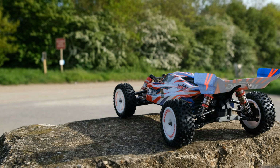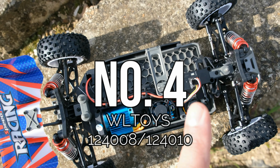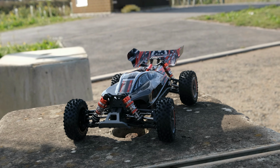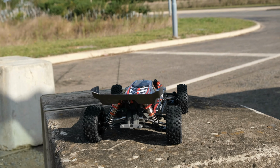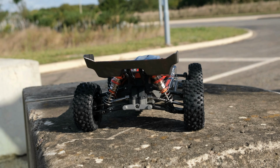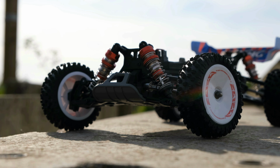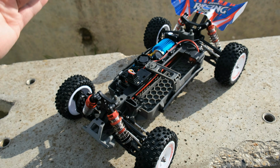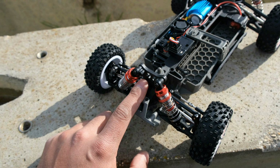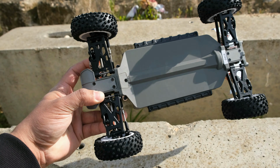Moving on, let's take a look at number 4, and it has to be the WL Toys 124008 and the 124010. Yes, that's right, both of these buggies share the number 4 spot because essentially they are identical apart from their power systems. WL Toys have had a rough couple of years, but they have released some pretty cool and interesting cars in 2023. While they may not be as popular these days, WL Toys are still highly respected in the cheap RC world, and these two buggies are very good for the money.